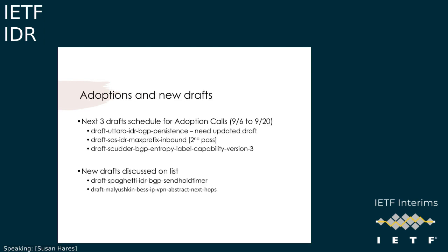The next 3 drafts that are going to be scheduled are Utaro's, and Jim's, if you're on the call, just a minute, let me see if Jim is. Nope. I need to see if he's updated his draft. Another one is draft-sas-idr-max-prefix-inbound. This may be the reason I want to talk to the 4 authors: the max prefix inbound draft did not get any support. It got crickets, meaning silence. But again, the authors who are objecting to the VPN draft suggested inbound prefixes as one of the solutions.